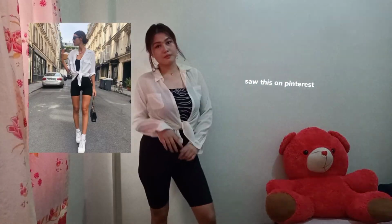So another is with this white polo, and saw this on Pinterest, and bet nyo ba?